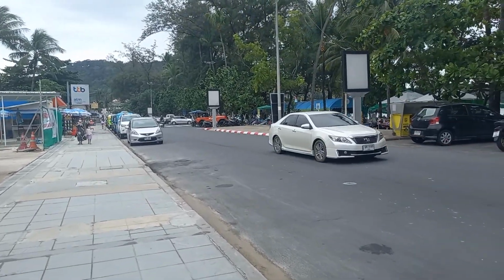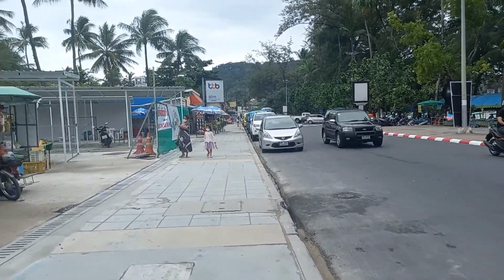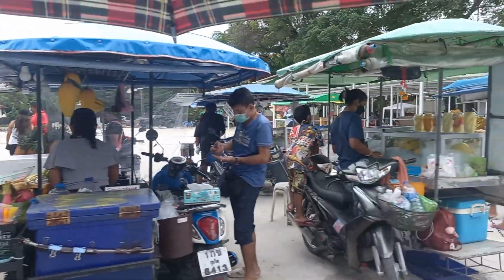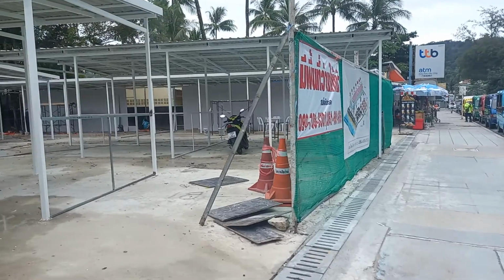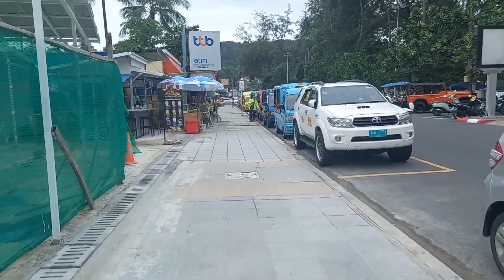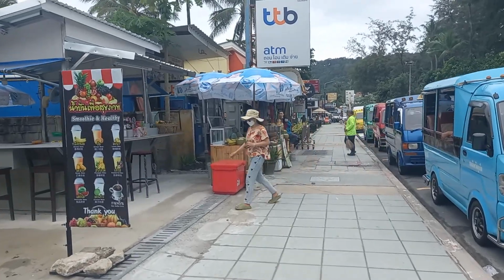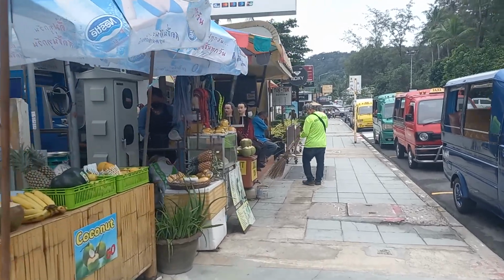So they're just setting it up for the market later. So this is the Patong Beach street food market right here. So they're just beginning. By the time we come back, like about 3 p.m. or 4 p.m., everything should be ready, so pretty cool. So we're gonna walk around here and go on the beach, and then we'll head back and have some street foods. Got all kind of food.